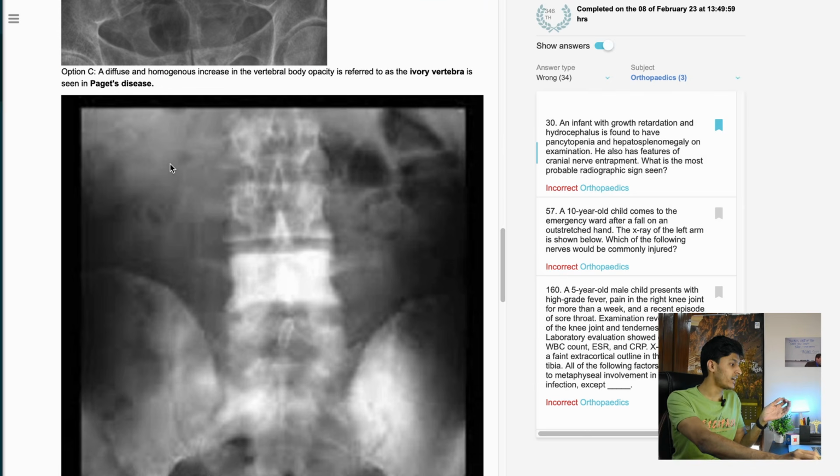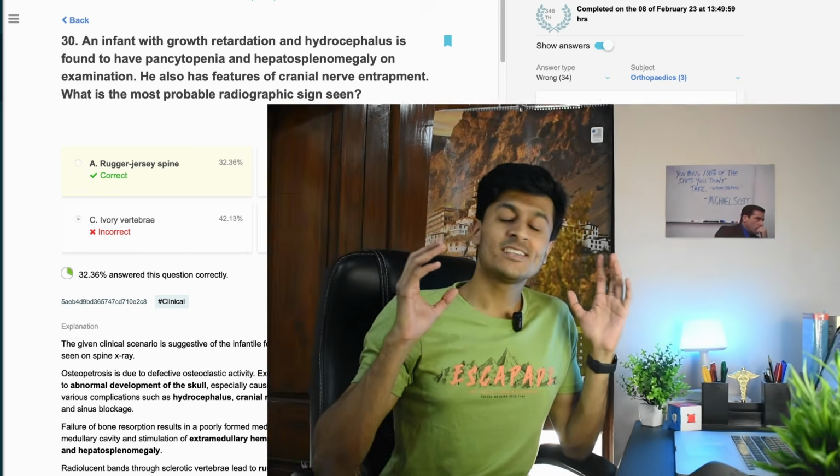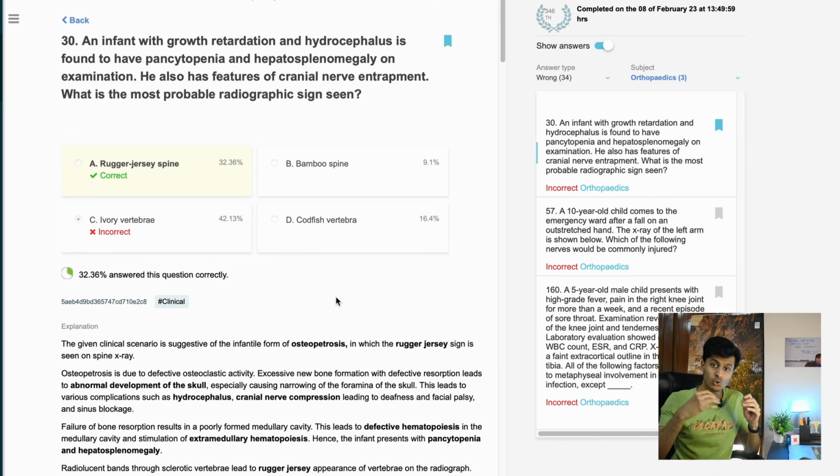As you can see here, ivory vertebra is seen in Paget disease, and that's how it looks. So this is the general pattern that we want to follow: we want to see why our answer was wrong. We want to read the explanation, especially the starting few lines of it, and then scroll down and see why our option was wrong. Let's look at one more example.